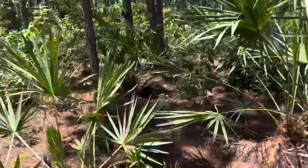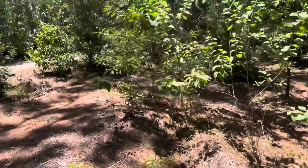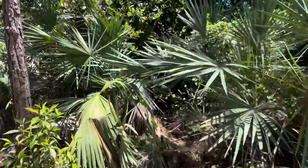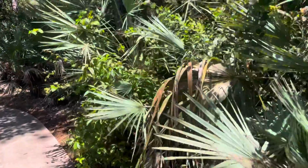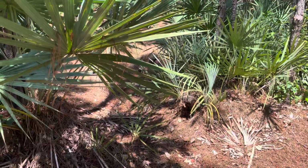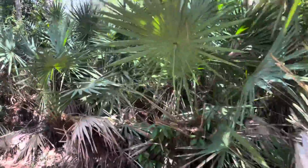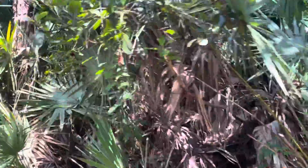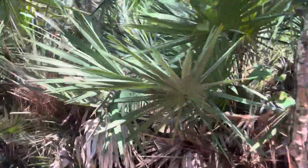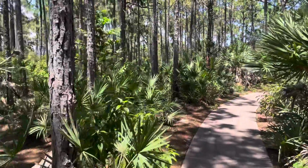And again, a mixture of habitats here. We have a pine flatwood here, saw palmettos, as you can see, and we will be near a wet prairie in a minute, which should be wet. There's a butterfly. Let's see if we can focus on it. We lost it. This is Coconut Creek, which is the self-reputed butterfly capital of the world. So butterflies in abundance here. And again, some saw palmetto and pines.